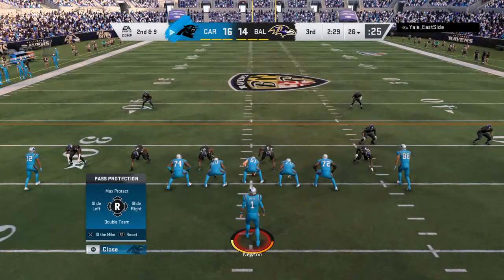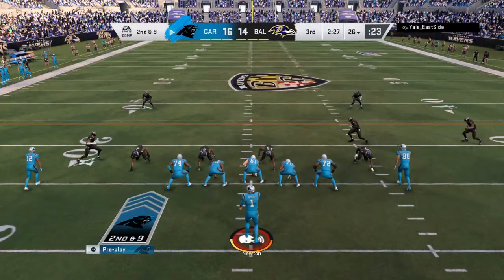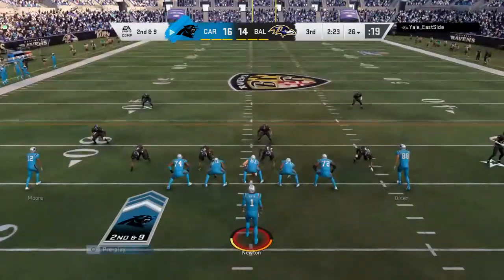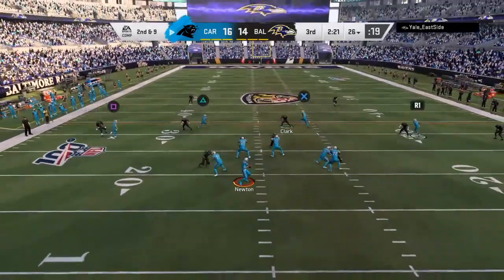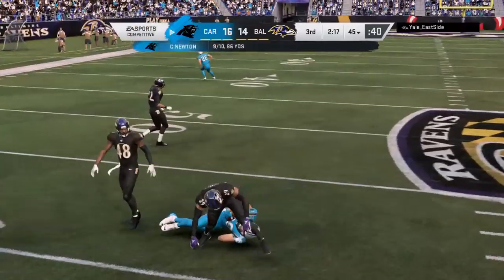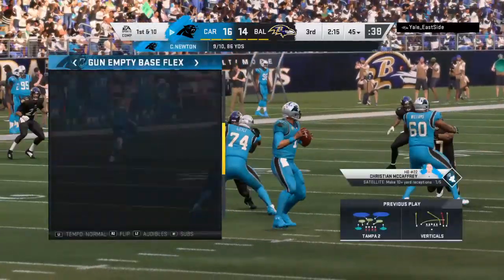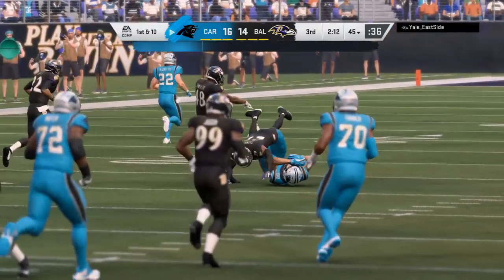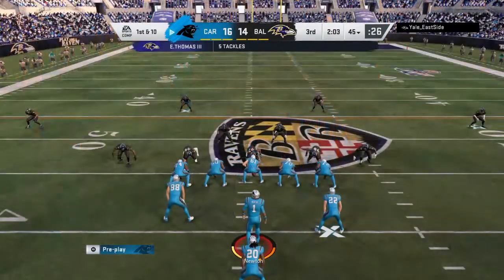The last play got just a yard. Here's 2nd and 9 from the 26. Out of the gun, Newton. This is caught. It's Greg Olsen. And brought down, but not before reaching the 45-yard line. 19 yards to pick up there. Move the chains.